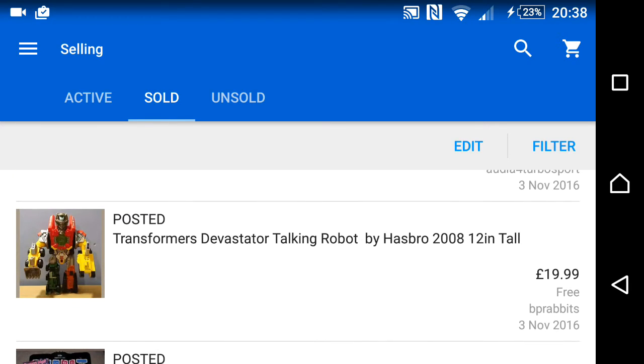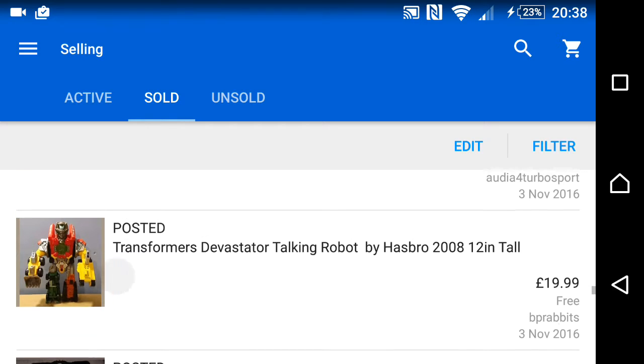This was a bundle of Transformers. Paid £4 for the lot of 4 Transformers. 3 of them I found out were useless, so they've been thrown in the bin now. They didn't actually go together, and there's a couple of bits missing. But I still managed to sell this one for £20, so I got my money back there and a bit extra.